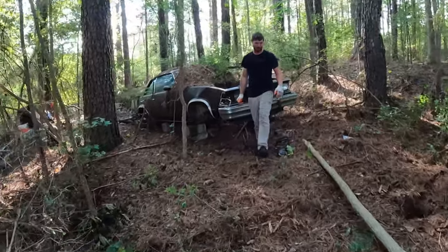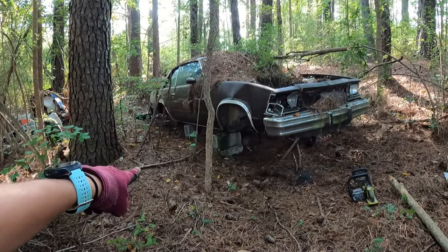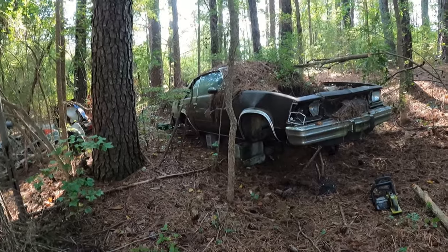Oh wow. You got a motor and trans, but it's got a converter. Probably gonna need to get rid of that one.